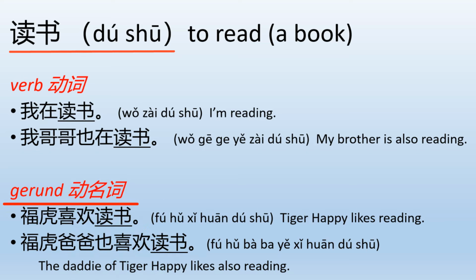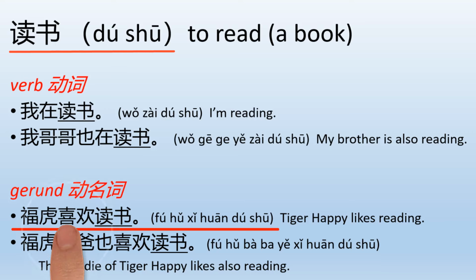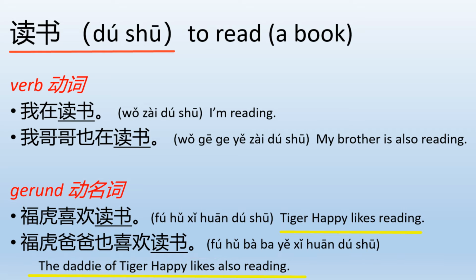动名词。For example, 福虎喜欢读书。福虎爸爸也喜欢读书。In these examples, 读书 with the meaning reading comes from the verb to read. The function of 读书 with the meaning of reading here is the object of the sentence, but not the predicate. That is the reason why we say 读书 here is a gerund instead of a verb.